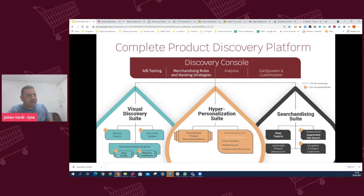The visual AI is leveraged into the personalization and into the search. When you're searching, you can have personalized results. When you're doing a visual search, you can have personalized results. When you are using hyper-personalization, you're using the visual AI.